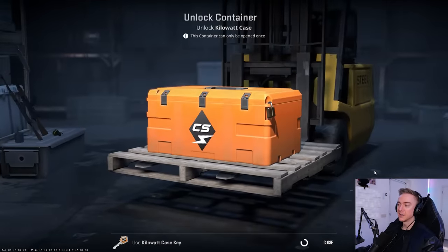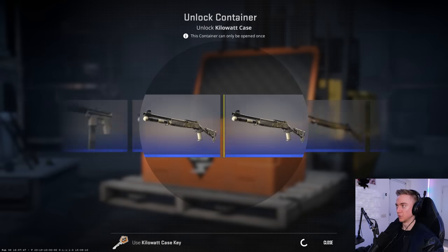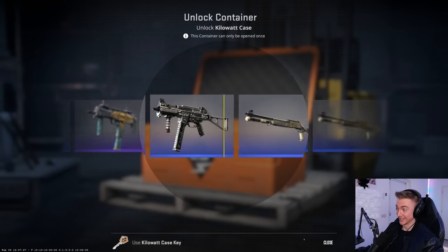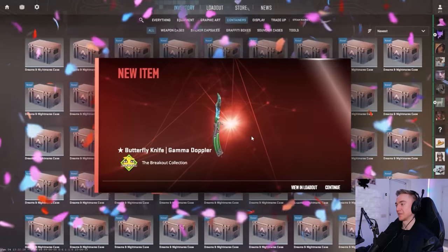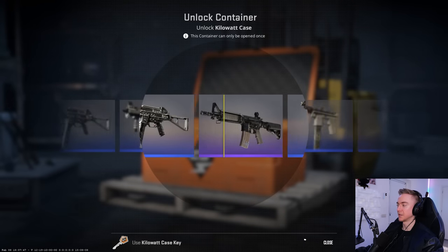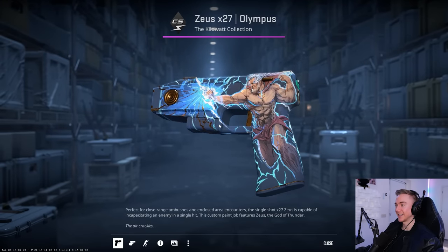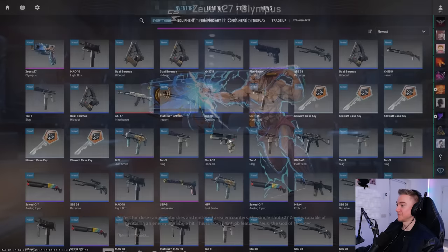Time for Italy. Time for that Kukri knife. Italy was the map that I pulled my most recent sickest knife from, a butterfly knife, Gamma Doppler. So I'm hoping it's just my lucky map and it brings in the Kukri luck. Ooh. It's definitely bringing in some type of luck in Minwe as well.